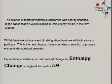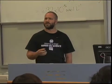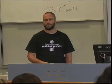But the easiest one for us to measure is the heat change. And so that tends to be the thing that we start with, and then we go on and look at the more subtle things later on. This is what you're going to do at the start of Chem 191. But for the moment, we're going to focus on heat changes because they're easy to measure experimentally.